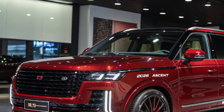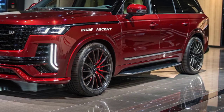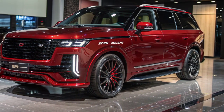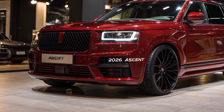As for seating, the Ascent will continue to offer 3 rows and seating for 7 or 8 passengers, depending on the configuration. Subaru could revise the second row seating to offer more comfort and adjustability, and expect improvements in overall cabin materials, particularly in mid and high trims like the Limited and Touring.